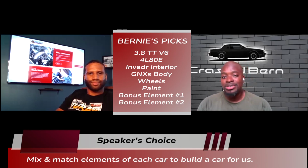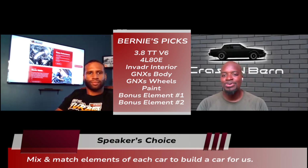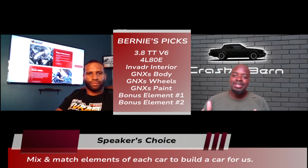On the wheels, also got to give it to Dutch Boys. The center locks, I really usually don't care for them, but to go along with the body of it and the chrome lip just made it an easy win for me. So I had to go that way. For paint, I got to go with Dutch Boys again. I know Turbo Ts come in a variety of colors, but a Grand National, it should just be black.